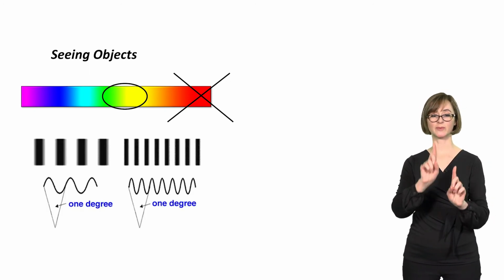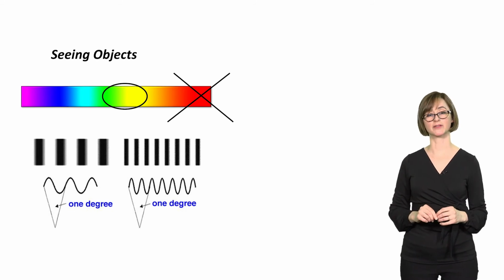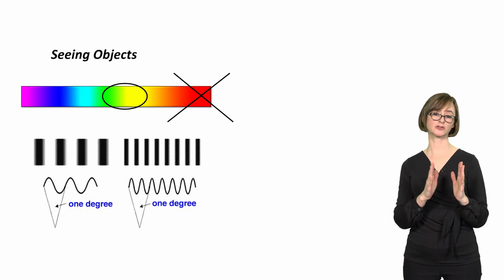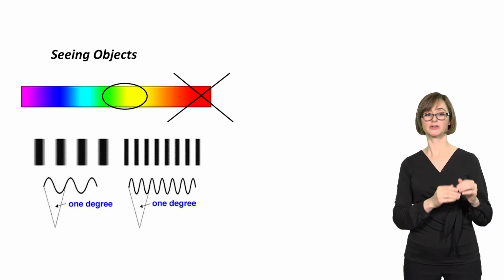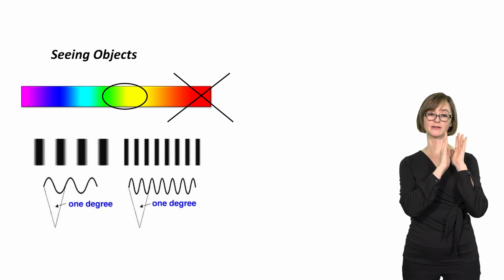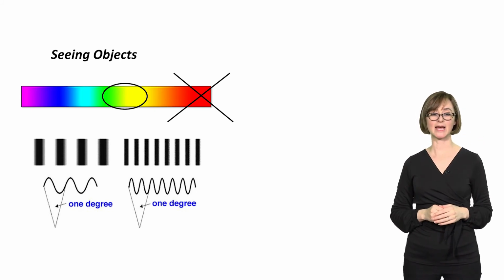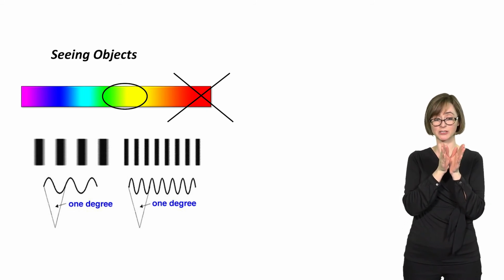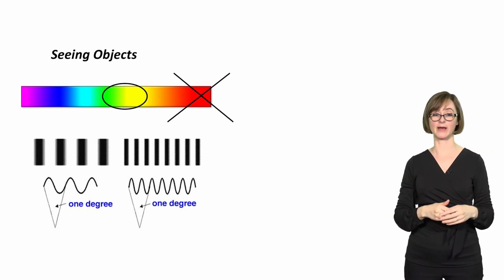We use cycles of black and white to define the resolution of things like text. The rule of thumb is that text should be no more than 3 cycles per degree of visual angle. So that means 3 black stripes and 3 white stripes in each angle of the area that you can see. Because it's an angle, the same page of text would have fewer cycles per degree when it's close to your face than when it's far away.